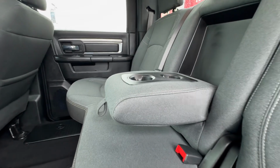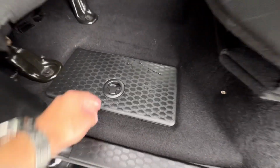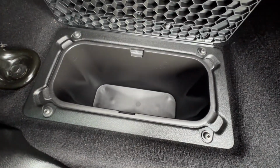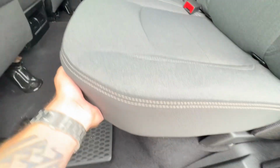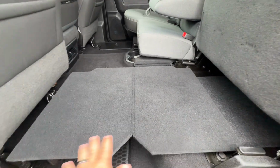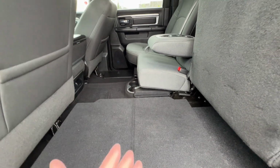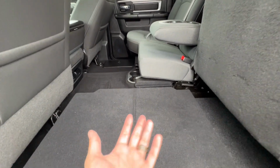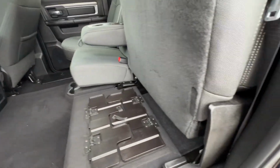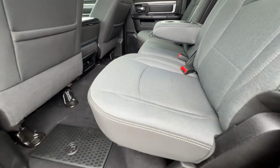Center armrest that folds out, or you can put 3 people back here, of course. A couple cool things in the back. We have some storage down in here. And then when you flip the seats up, you've got the option of folding this out, so it's a nice full flat system. You can do the same thing on the other side, so if you have big items that you want to put in here and not in the back of the cab, you can do that right here. And this folds down, and what I like is there's no levers, nothing you have to pull. You can do it all with one hand, which is pretty cool.